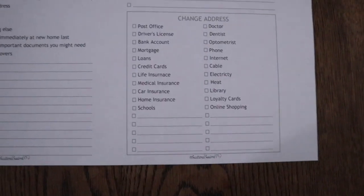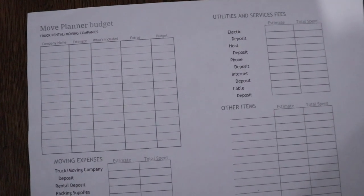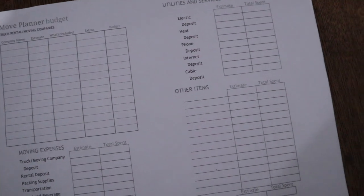It actually has things like truck rental companies or any moving company that you can log down, whatever things. Like for example, we're hiring a removalist truck. We're getting our carpets cleaned. We're doing a few other things that need to be logged down. And this is a great way to add contact details, how much it costs, and just have it all in one place. You could do any printable that has the same concept. I just think it's a really great way to stay on top of your moving.